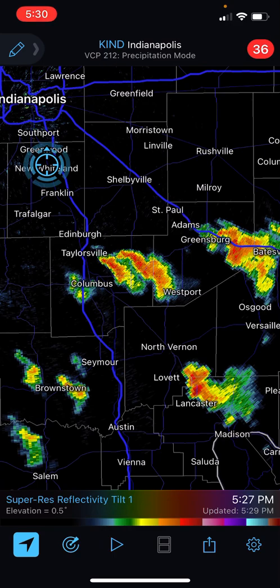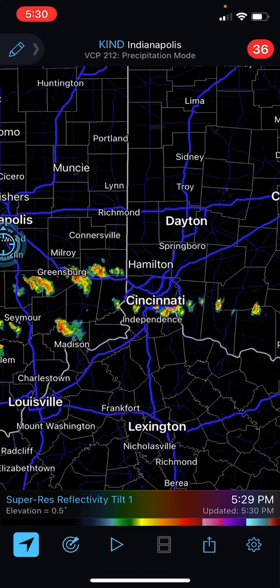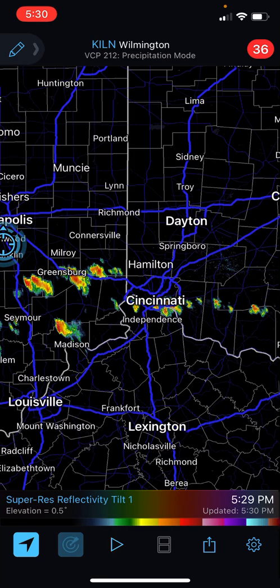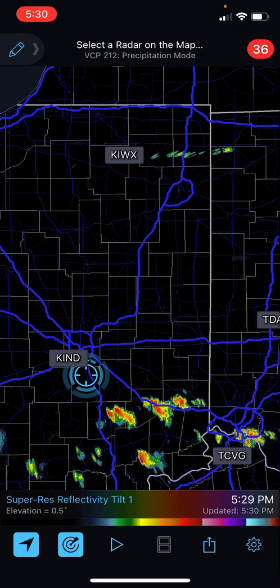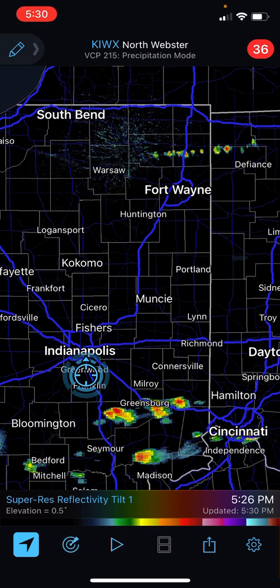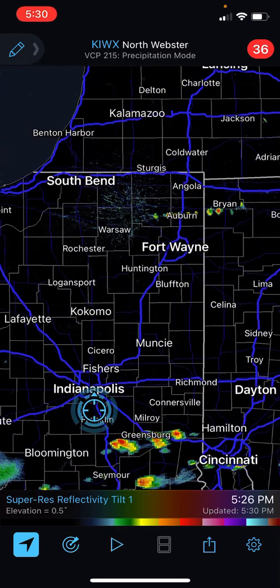But now, ahead of the cold front and ahead of the outflow of that boundary, we have some storms forming downstate here and over toward the Cincinnati area. Basically, areas south of there, you can see the storms forming. We even have a couple forming up here, a little bit closer to the trough, a little shortwave trough up here in northwest Ohio and northeast Indiana, but those remain sub-severe.